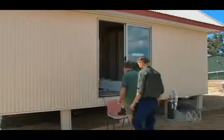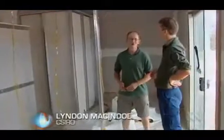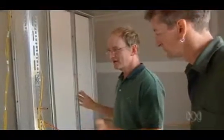Lyndon McIndoe's job is to wire up the house for the flame test. Well, I love what you've done with the place. Yes, not too bad. Got a few holes in that. We've instrumented the whole house. We've put 100 thermocouples, similar to these ones here. They're measuring the inside temperature. They're spread throughout the house. We've also got 6 radiometers that measure the heat being applied to the house.